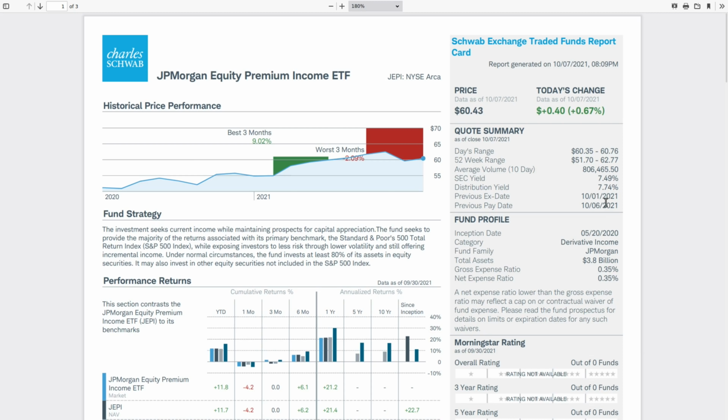When it first came out, the distribution rate was kind of high. The monthly rate that came out was kind of high. And I think that they've adjusted it down a little bit. I don't know why, but it looks like maybe the trailing 12 months might be coming down over the next several months. So we'll see. We'll keep an eye on it.